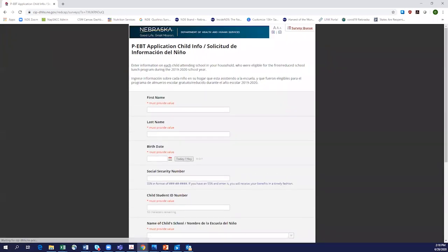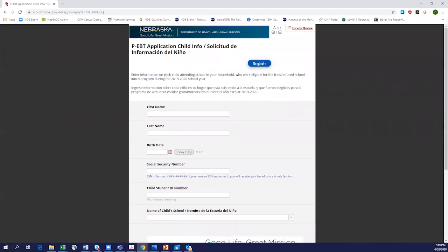This page will ask you information about your child or children you wish to complete for these benefits. They're going to ask you for the name, their birth date, their social security number, the student ID, and the name of the child's school. The student ID number tends to be an issue for some families. If you do not know your child's student ID number, we suggest that you try several of these options.